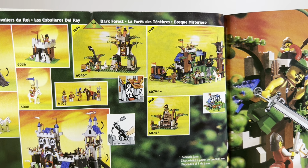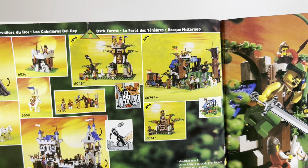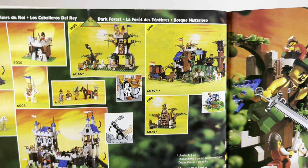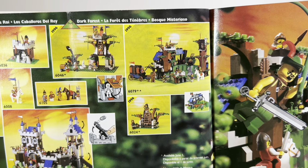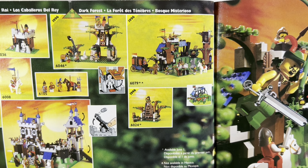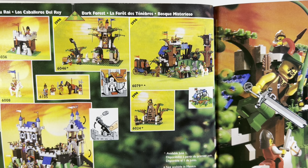There's a few new sets floating around out there, or unopened, that is. These can only be found in the US, as far as I can tell. And I've already done videos on all these, and I have all of these, which is pretty rare. So I'll definitely be hanging on to these. And they were probably some of the better, more interesting builds of that year.